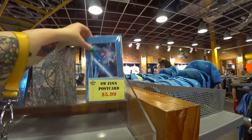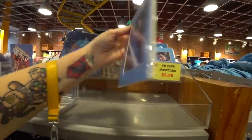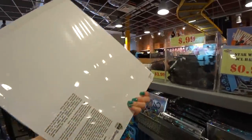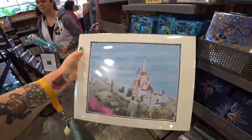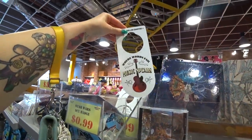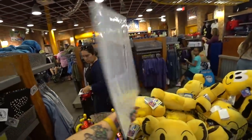Thin postcard. It's actually not just a postcard. It's like a matted print. I mean, it has a matting on it and everything. $5.99 instead of $13. We have some prints here that are worth $40, but they're only $19.99. Oh, and look at this. Rock and Roller Coaster, 99 cents. Where Words Fall, Music Speaks. That's cool, a doorknob hanger. And here's another one of the prints, which is the carousel.